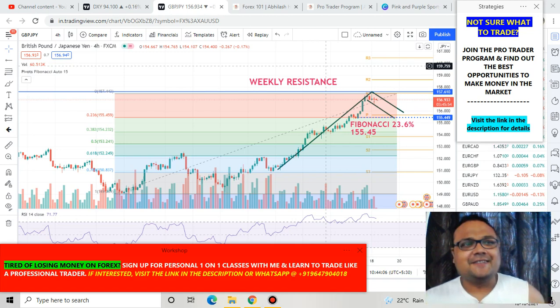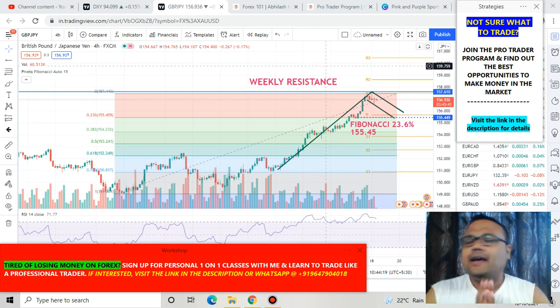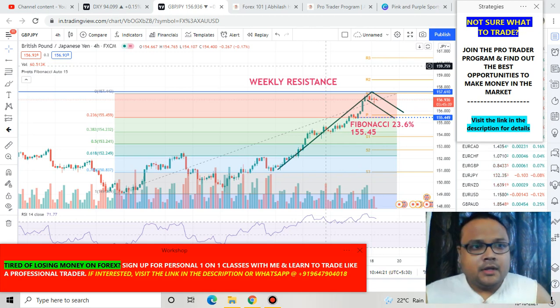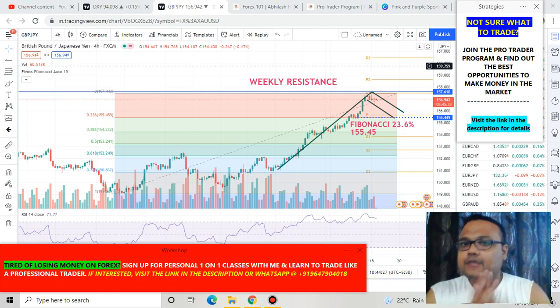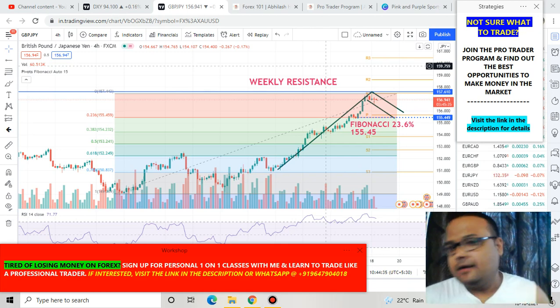So let's get started. The market has opened and we can see that, as expected, there is not much movement on the chart of GBP JPY because this is Monday morning, and as we all know, in the Monday mornings we hardly have any movement in the market. This is the 4-hour chart of GBP JPY, and you can see that I have drawn a bullish flag here as well as a Fibonacci retracement level. So let's discuss what are the best trading opportunities on the GBP JPY chart.